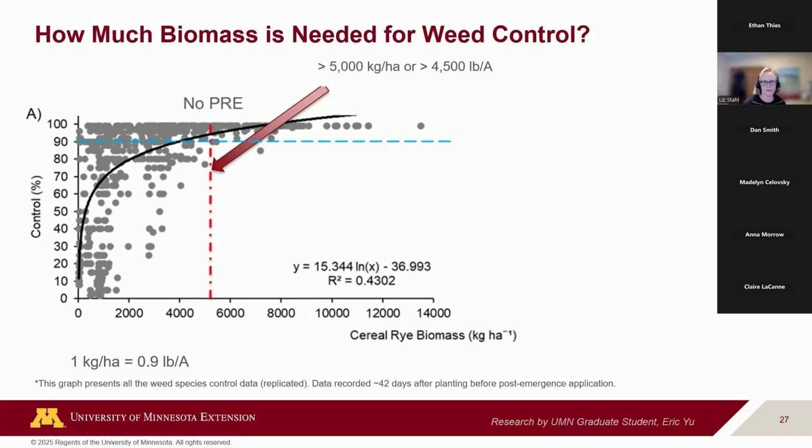We're looking at percent control based on biomass. Sorry that this isn't kilograms per hectare yet, but just use that conversion rate of 1 kilogram per hectare is like 0.9 pounds per acre. So if we had 5,000 kilograms per hectare, and that's about where that red line is, it's about 4,500 pounds per acre. Looking at these data plots, we got up to about 90% weed control, and that's getting into that acceptable range once we got about 4,500 pounds per acre.